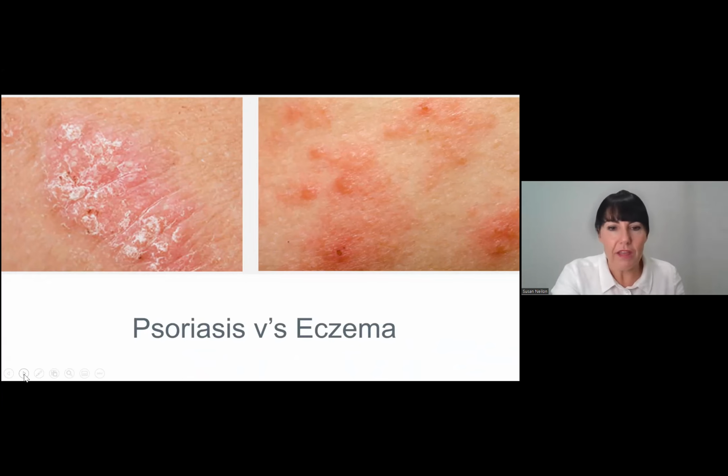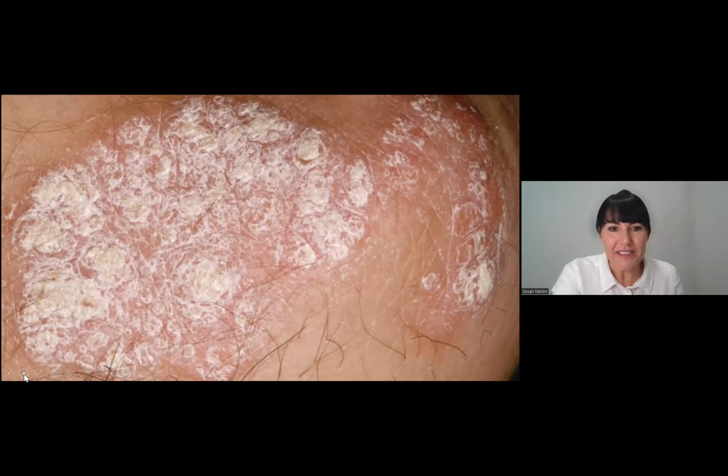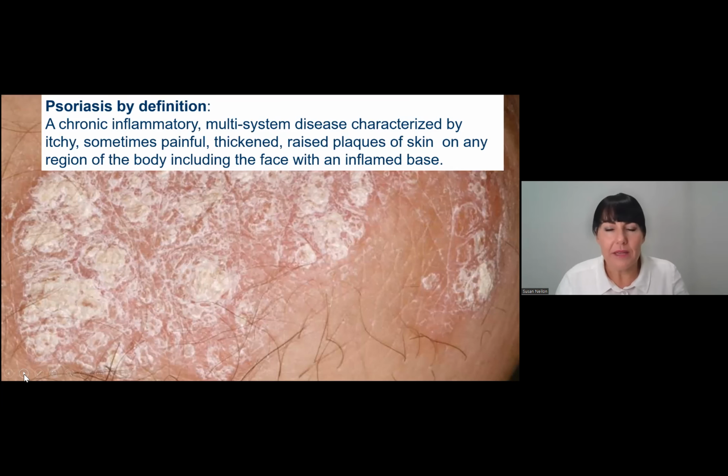So let's begin with the definition of psoriasis. And you can see right here, we've got this pinky purpley base with the white thickened plaques that have built up on top. And one thing I know is that we've got a vast clientele of various different skin ethnicities. And if we have a client who has a melanin-rich skin, we may notice this skin condition may present with a slightly darker purple inflamed base, but we will see these thickened plaques of skin built up in a shade of white or grey. But it is a chronic inflammatory multi-system disease, and it is characterised by these quite often painful, more so than itchy, which is a difference in eczema, raised plaques of skin.